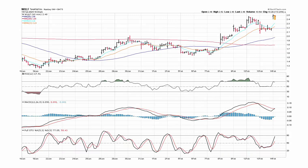Okay, last stock. This is Terawolf. This is the 60-minute chart. By now you guys know this stuff pretty well. Again, I go over the details of my trading strategy in my master class, as well as some of the background theory behind it. Terawolf had moved up, was consolidating, and moved up. During the consolidation phase, you can see in the 60-minute chart, the RSI forms a trend line and breaks out over here.